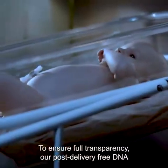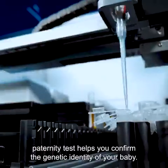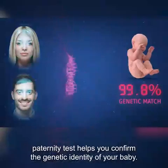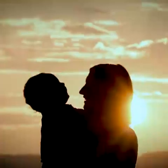To ensure full transparency, our post-delivery free DNA paternity test helps you confirm the genetic identity of your baby so you can return home knowing that your baby is genetically yours.